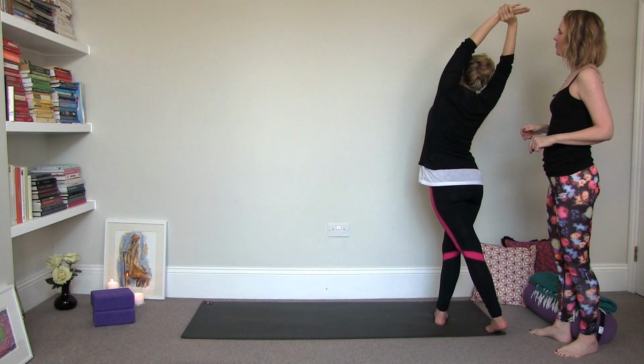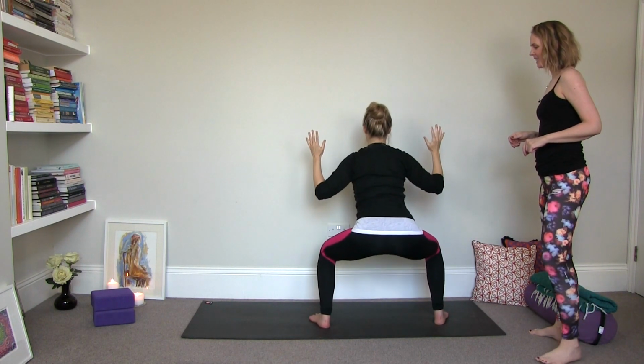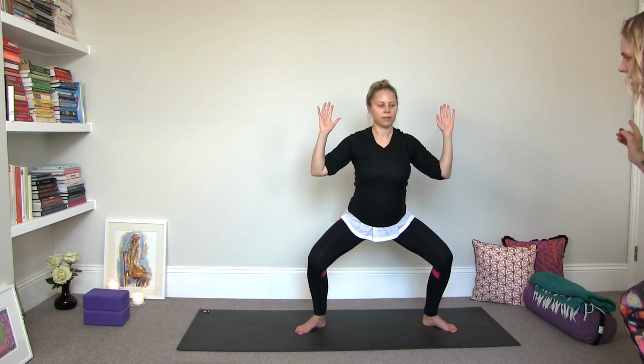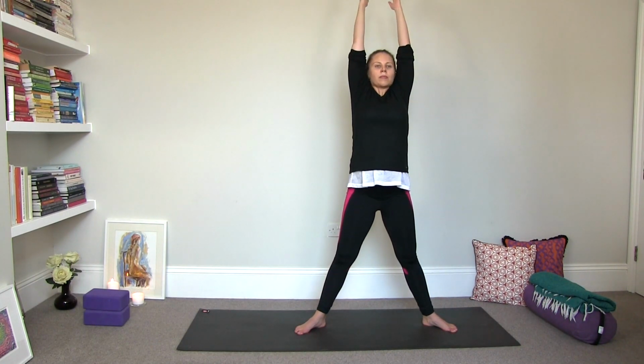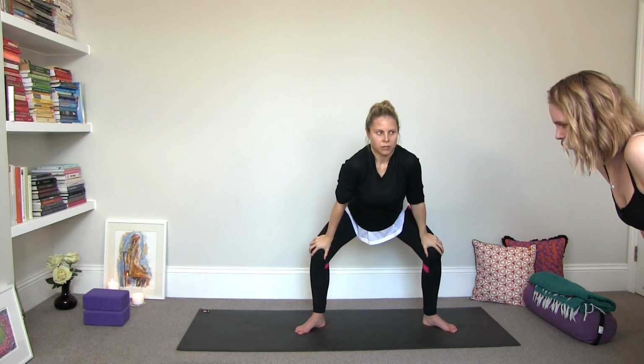Lovely. And then open back up into temple pose. Excellent. Now straighten the legs out. Reach the arms to the ceiling. Inhale. And then as you exhale, bend the knees and place your hands on your thighs and lean forward.